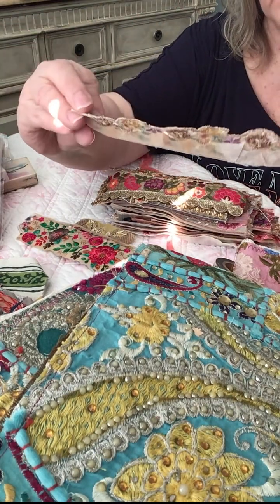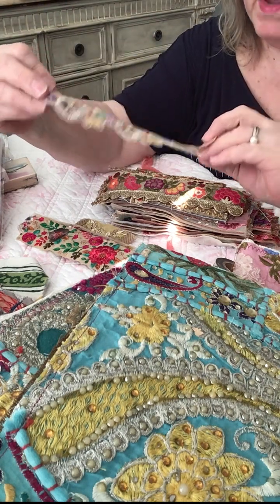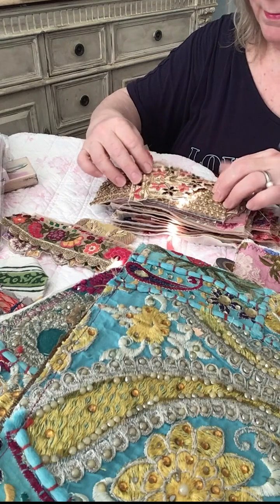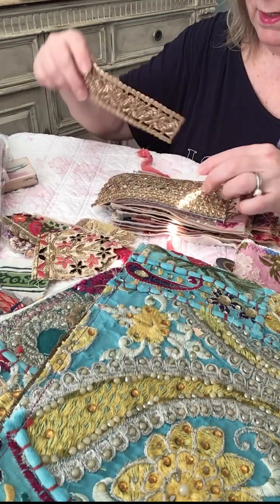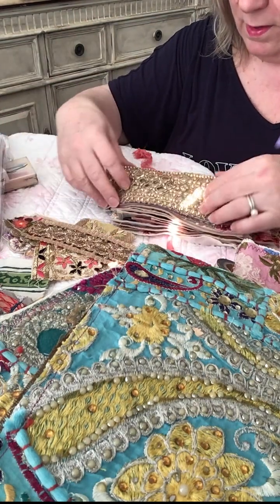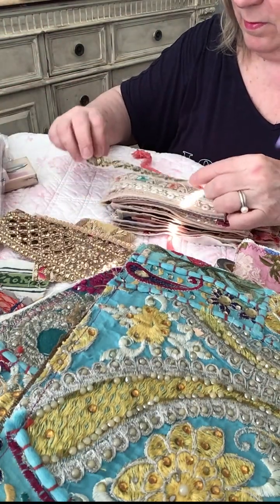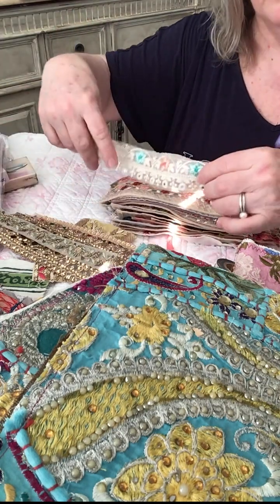This one's pretty. This reminds me of my grandma. Reminds me of pansies that she always had growing outside her door whenever I'd go over to visit. This is cute. Some gold. A little bit of bling. Golden green. Some more.